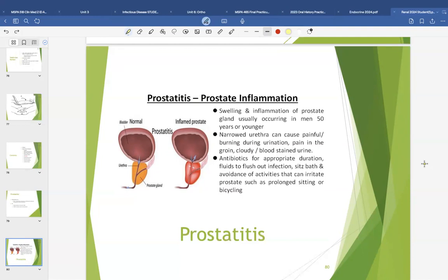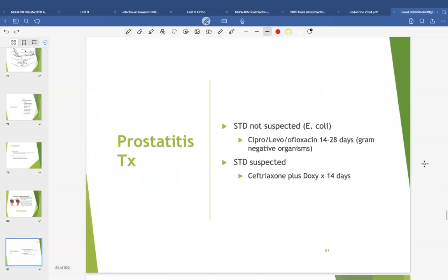Now, you may remember that there are two ways of treating prostatitis, right? You have to decide, is there a concern for an STI or not a concern for an STI? They sometimes say it's based on age. For some reason, it tends to be people over 40 that it's not from an STI. I don't know, that seems pretty ageist to me, but okay. But just get a good history. If you don't suspect an STI, then treat it as E. coli. Give them a FOX, 14 to 28 days. If you think it's an STI, treat it as an STI, ceftriaxone, and then 2 weeks of doxy.